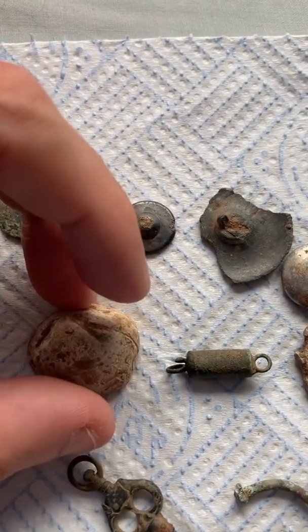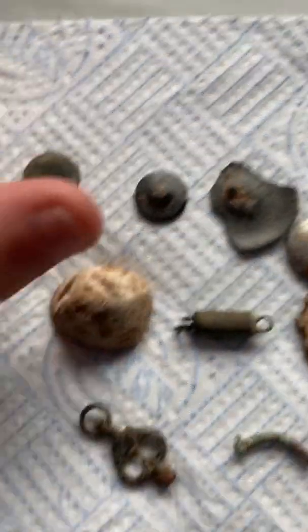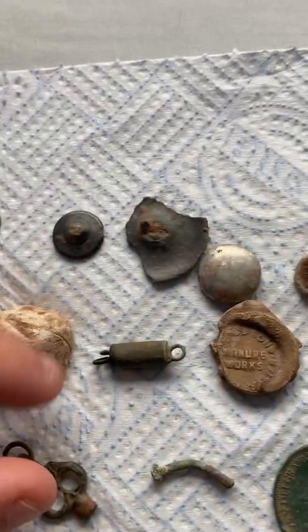These ring bells in my mind as being Roman or medieval, so it's always hoped that it is, but it's hard to tell with things like that, to be honest.